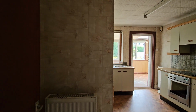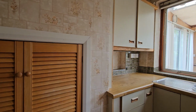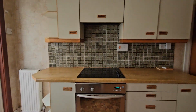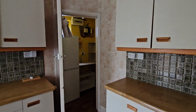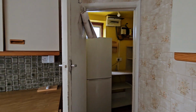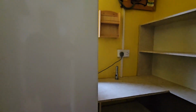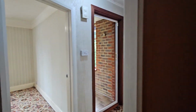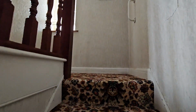So we wander through into the kitchen here. There's a bit of storage under there. Obviously you would likely want to upgrade the kitchen, but from a functioning short-term point of view, it's absolutely fine. Storage around, you've got the oven and hob there, and then there's a great pantry area. There's space for a fridge freezer, and then lots and lots of storage in there. Great as a little pantry area. So that's really the downstairs footprint, and then upstairs you have 3 bedrooms and a bathroom.